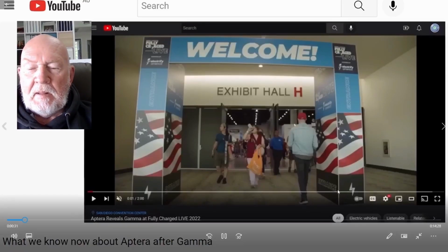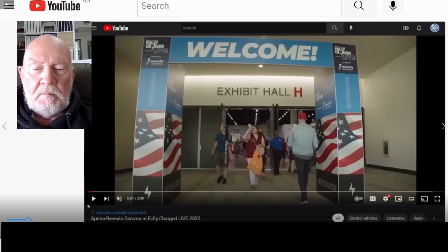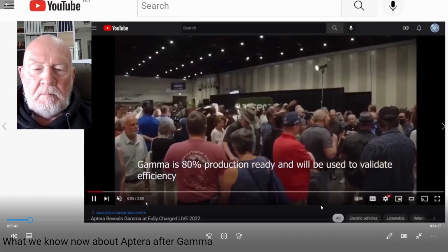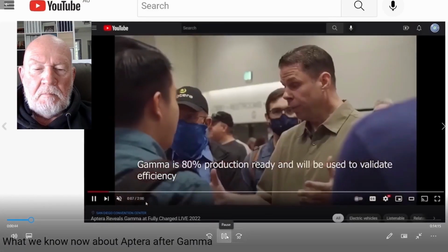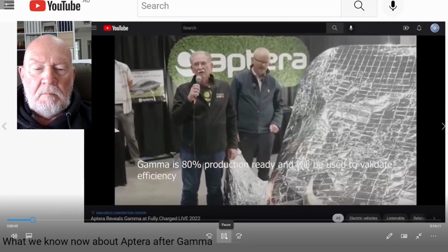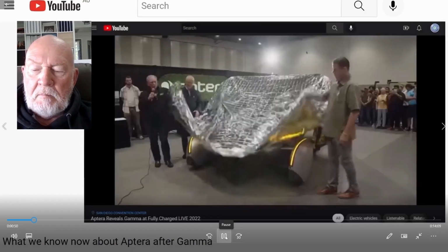Hello everyone, it's Steve with Aptera Owners Club. In this video, we're going to go over the things that we learned during the gamma reveal. So number one, the gamma vehicle is a production ready vehicle that's 80% production ready. So it has a full battery and it is full speed, has working solar and working skin cooling.